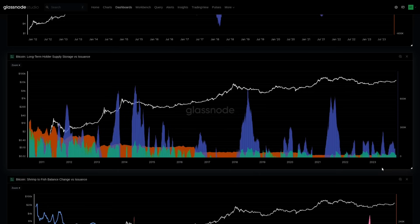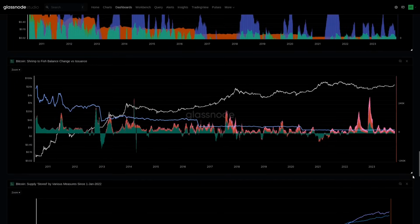And given that issuance is lower and lower, that is why we're seeing available supply reaching these kind of relative lows, because the only other place coins can come from is from existing holders who are actually selling and distributing their coins. So there is quite a bit of buy side coming in by these metrics.